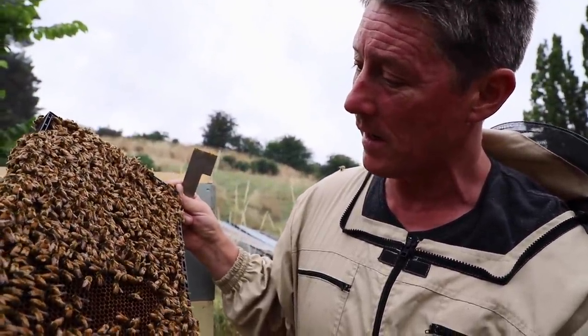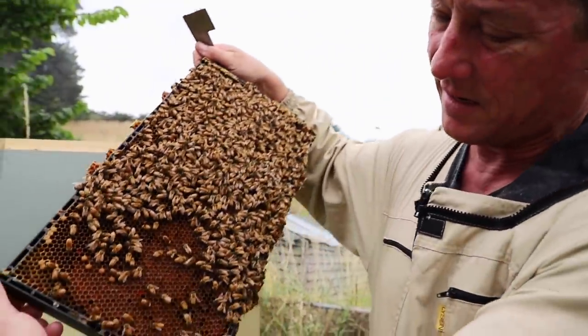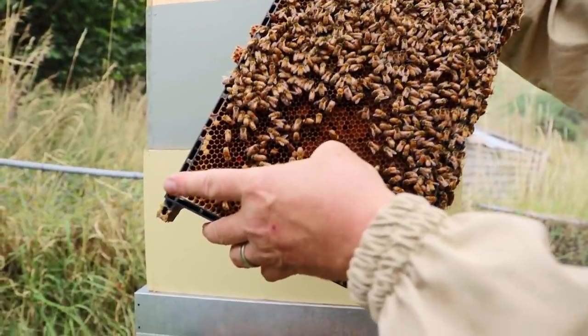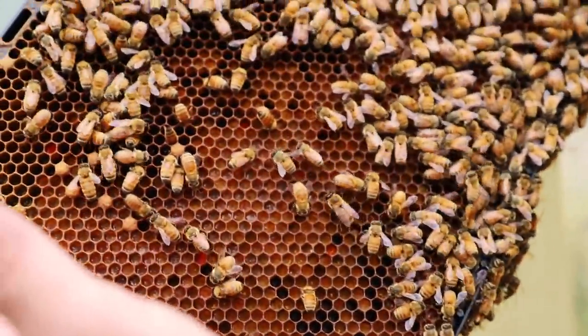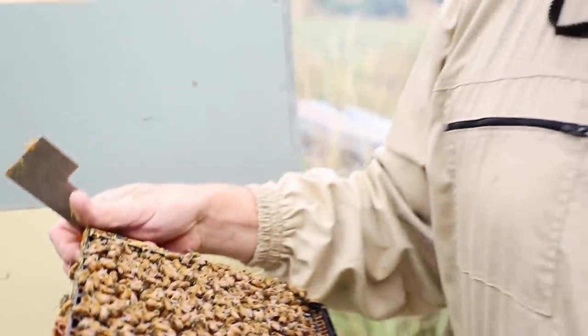Look at it. Yeah, it really is. Just going to have a wee scan for a queen. Look at that pollen in there. So all that. Oh yeah. How many times do you get stung? Is that good honey right there? Oh, it just depends if you have a good day or a bad day.